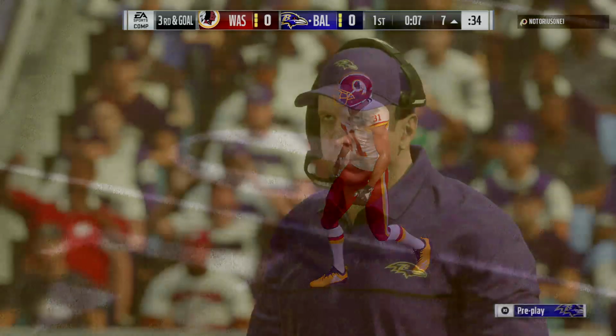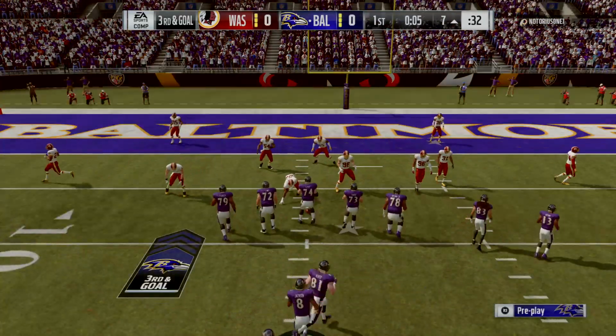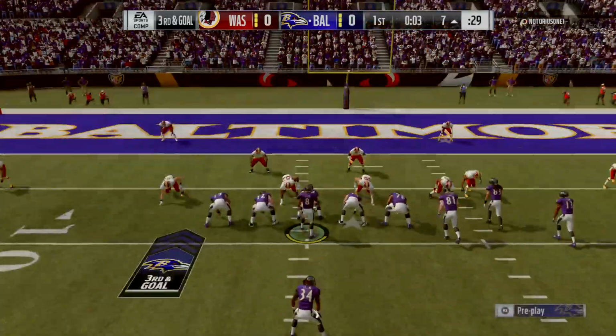This has been a long drive. You've got to figure a field goal would be a letdown. Can they convert now on third and goal?